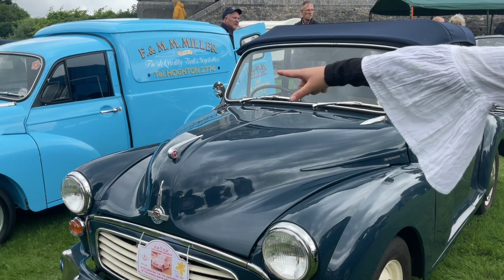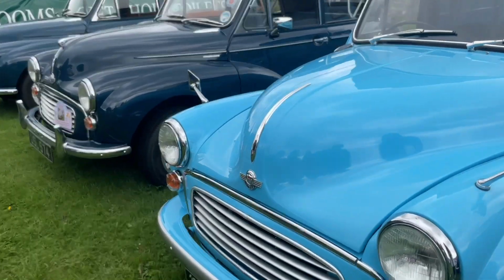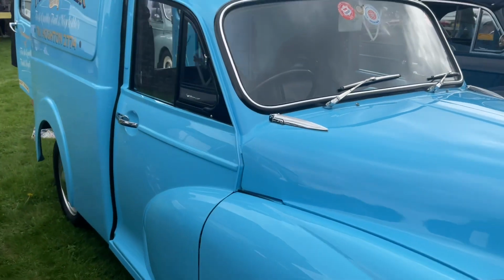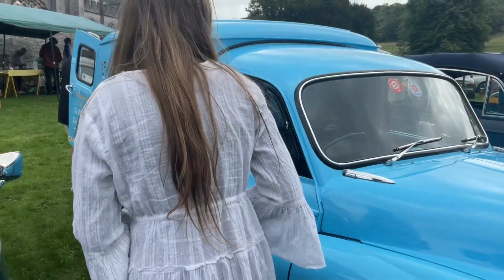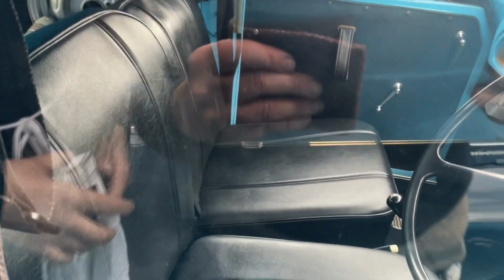There's a little Morris Minor van over here. It's a really bright colour, isn't it? Really good condition. Look in there. Just how clean it is.